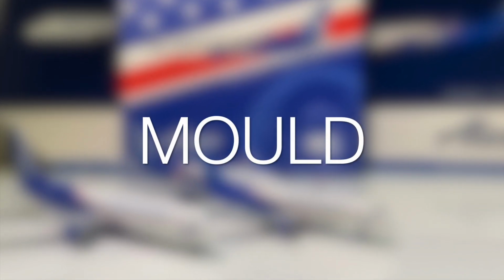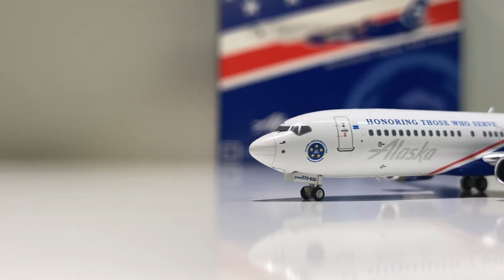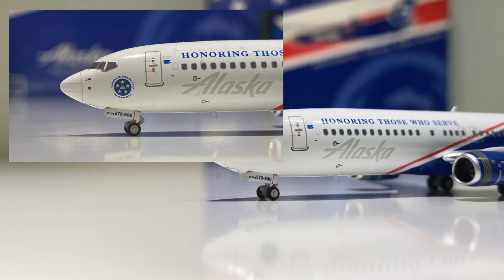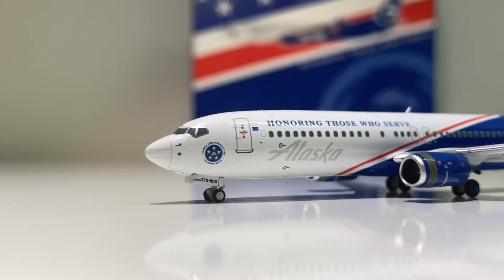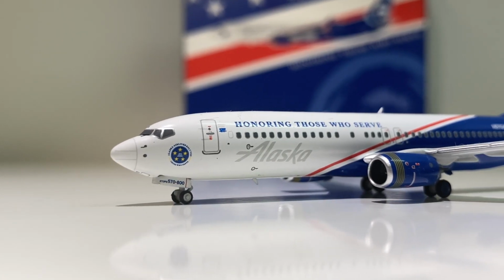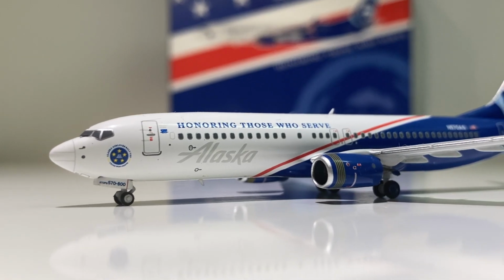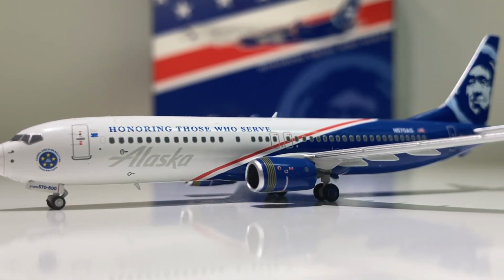Moving on to the mold, you know, the NG 737 is one of the best out there. Just look at the nose. The nose is very good. Only the cockpit windows are a little bit too high up. They should be a little lower, but other than that, really nice. Yeah, the engines are a nice shape and size. The wings are angled correctly, and the split scimitars are actually the right size.